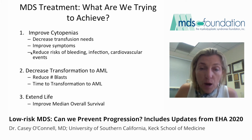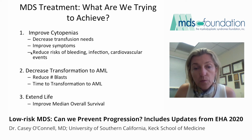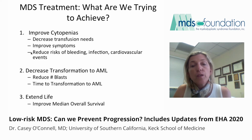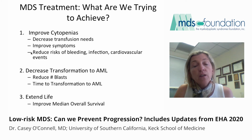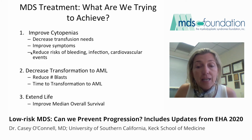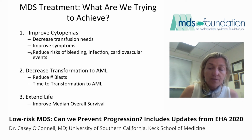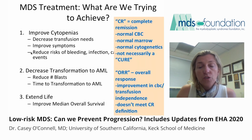And lastly, but probably most importantly, we want to extend life. Of course, we want to do it with the optimal quality, but the term that we use in clinical trials in this regard is the median overall survival. And so we're often trying to push that median overall survival further and further into the future.